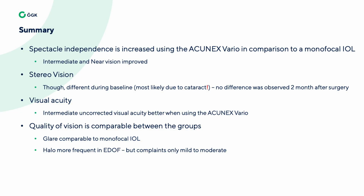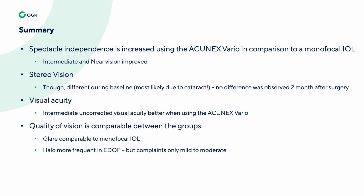Okay, so in summary, the spectacle independence is increased when you use the ACUNEX Vario. Again, I would like to remind you that we set emmetropia for both eyes. But even in that case, the intermediate and near vision is improved as compared to the monofocal platform. Stereo vision is good, though we found a difference at baseline, so prior to the surgery. After the procedure, stereopsis improved and was comparable to the monofocal group.